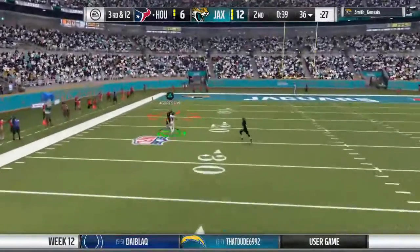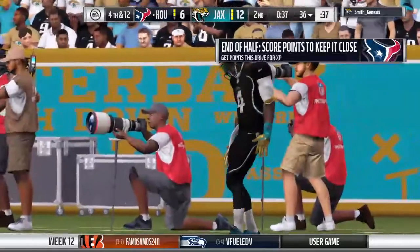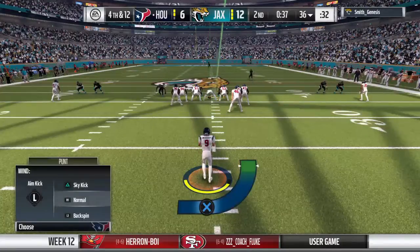He's going to try and go deep again. And incomplete. He can't hang on. Would have been a nice catch. Instead, it brings up a 4th down. The Texans send the punter out as he's on to kick it away.